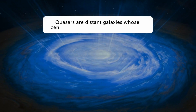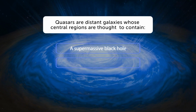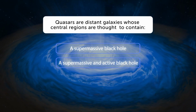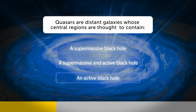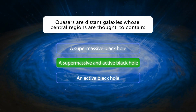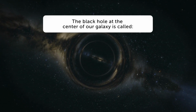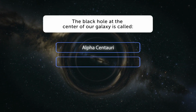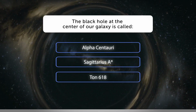Quasars are distant galaxies whose central regions are thought to contain a supermassive and active black hole. The black hole at the center of our galaxy is called: Alpha Centauri, Sagittarius A, Ton 618?